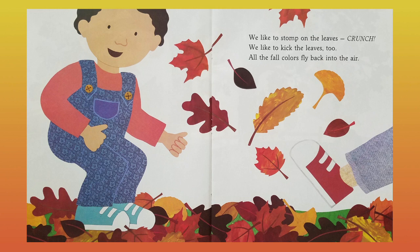We like to stomp on the leaves. Crunch! We like to kick the leaves, too. All the fall colors fly back into the air.